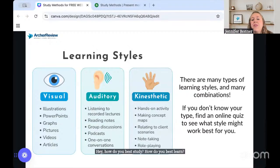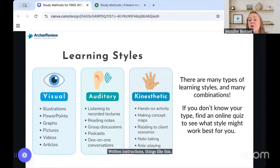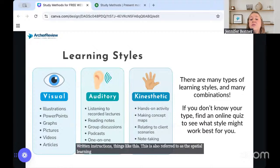Someone with a visual learning style is going to be partial to seeing things. They're going to really enjoy pictures, and diagrams and written instructions are really going to help them understand. This is also referred to as the spatial learning style. Students who learn through sight understand information better when it's presented in a visual way, something that's going to catch their eye. These are your doodling students.